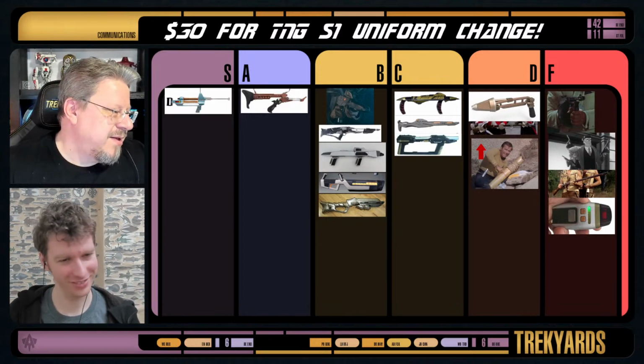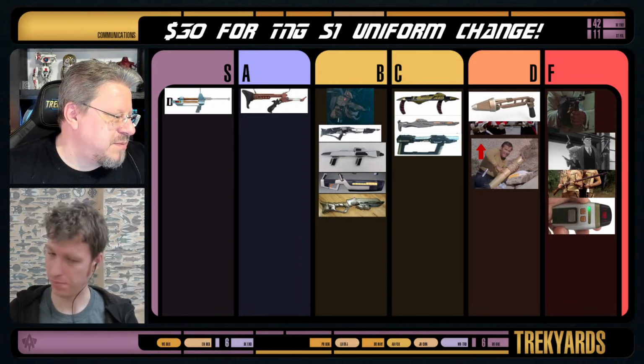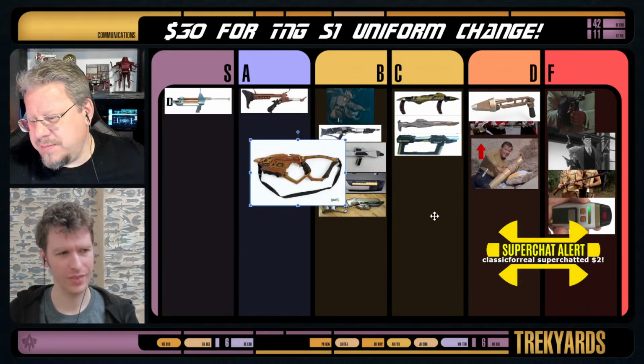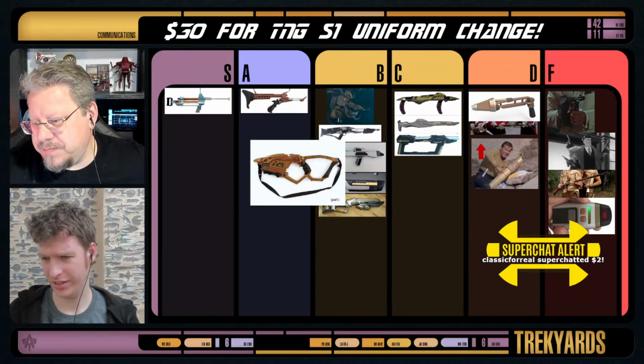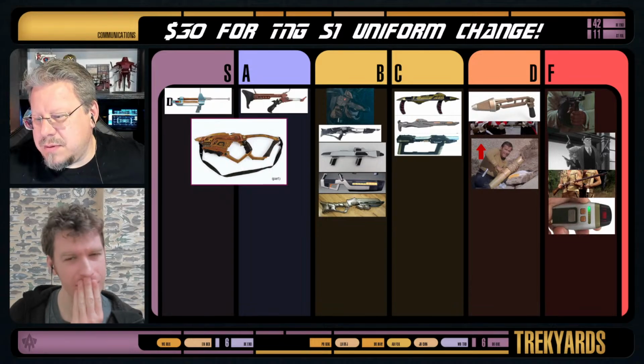Shmobuddy, $5. Bajoran phaser rifle. Unique look compared to most. It's a chunky boy. Yes, it really is. It's funny, you were mentioning we hold this one earlier.